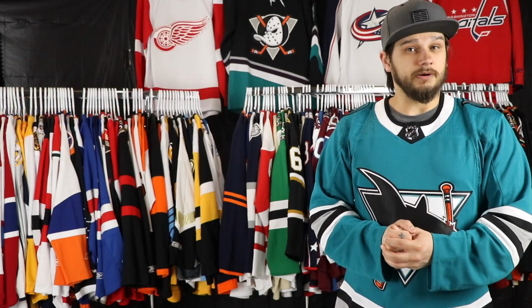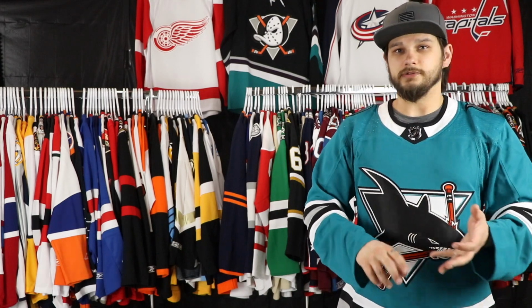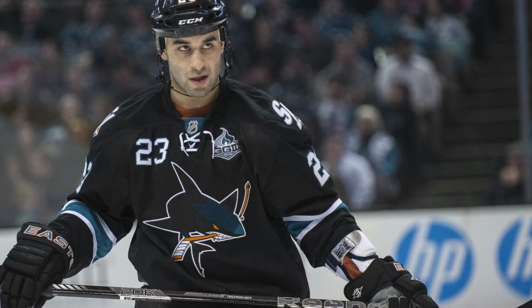And they do a very good job with their black jerseys, whether it's that stealth one or the black armor one or that original black jersey that they had kind of in the early 2000s. The Sharks do a great black jersey. Alright, that wraps up the Sharks jersey collection video here.